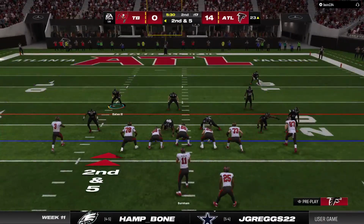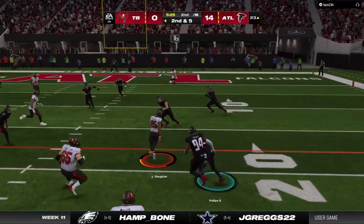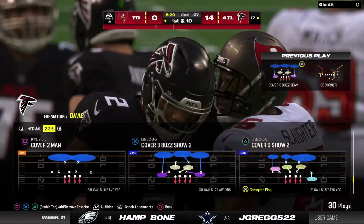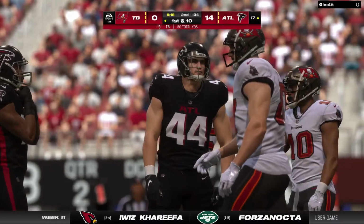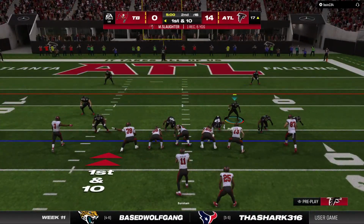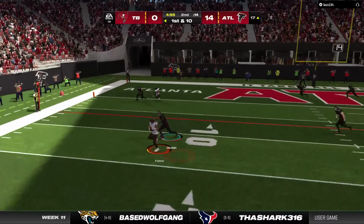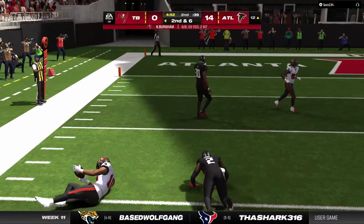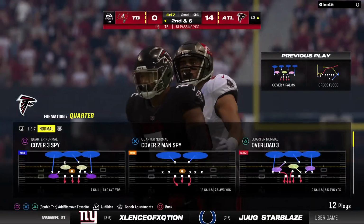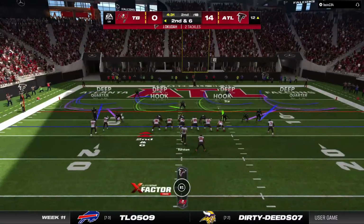From the 23, here's a 2nd and 5. Back to throw. Burnham. He's going to hit his man out of the backfield. Complete. And he'll get it down this time to the 17. 6 yards the pickup, and that's a 1st down. Looking to throw. Burnham. Throw left side, complete. That's Palmer. Short completion, just 4 yards, and it's 2nd down. 2nd and 6. Here we go. At the 12-yard line.